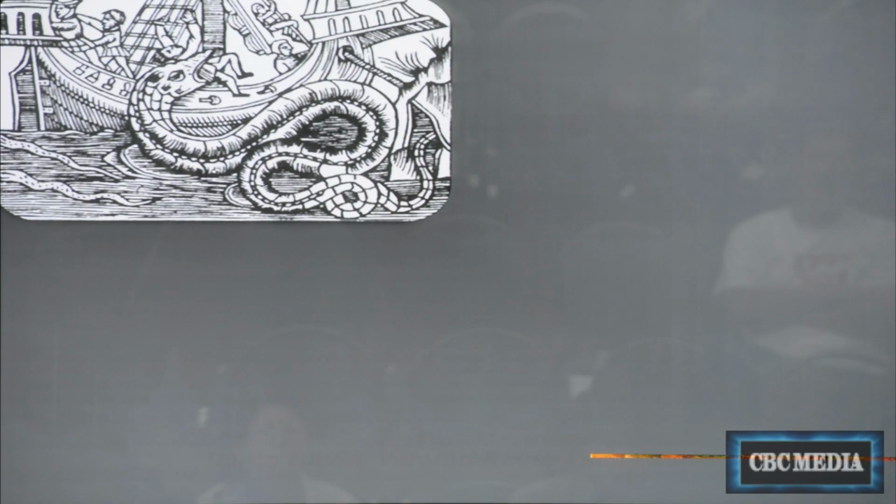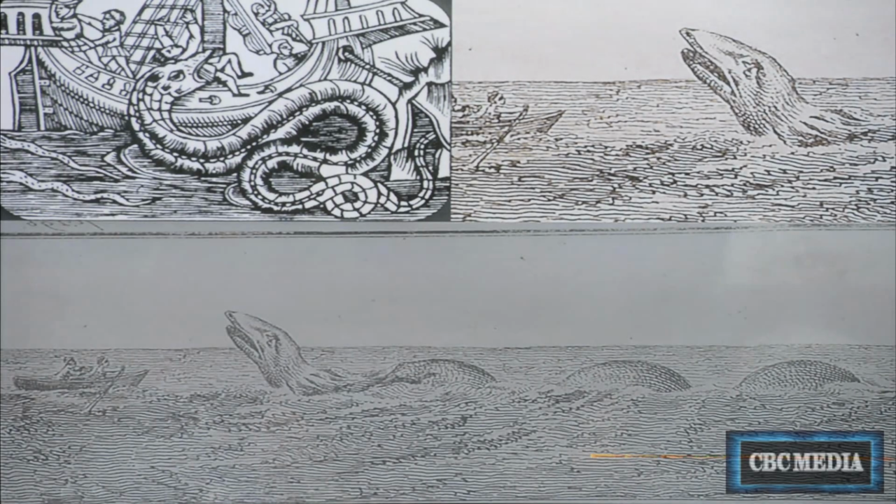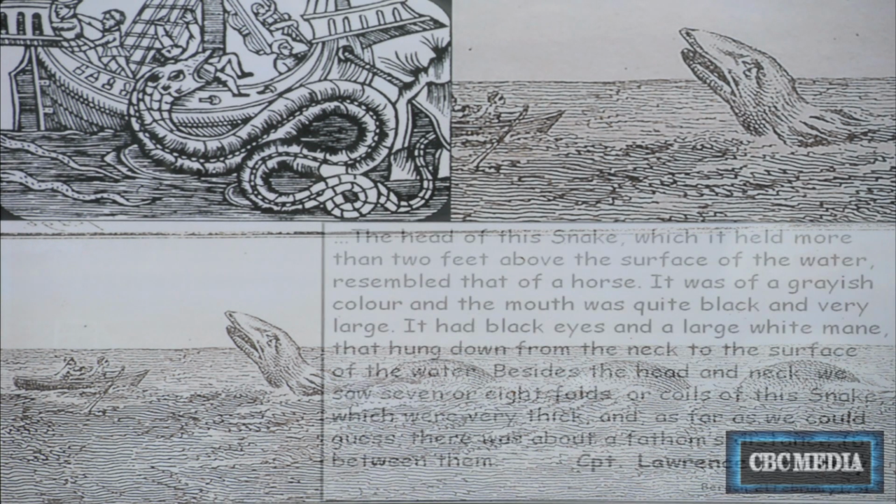Here, this is from a copper plate. There's a book by an archbishop of the Lutheran Church, named Eric Pontoppidan. And he has in his book this drawing of a creature that was shot by a captain of a ship in the Swedish Army, or Swedish Navy, I'm sorry. This is kind of the picture of it. Some huge creature. Now, this is the description that the captain gave to our archbishop.